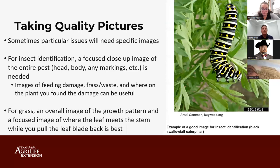If we need anything else, ideally, and if it's easy, we might ask for more pictures if you have more pictures. For identification of a pest, for example, in this case, this is a really, really close-up picture of a swallowtail caterpillar. So that was really, really easy to identify.